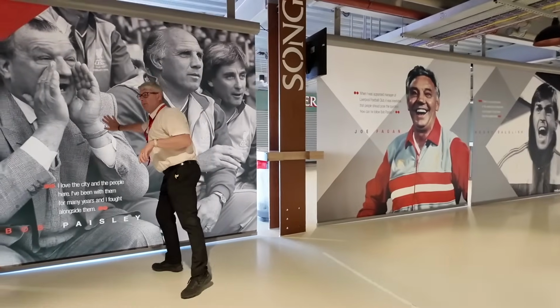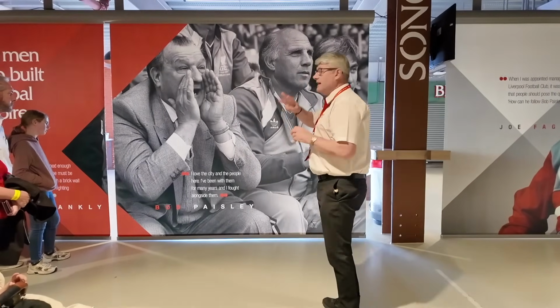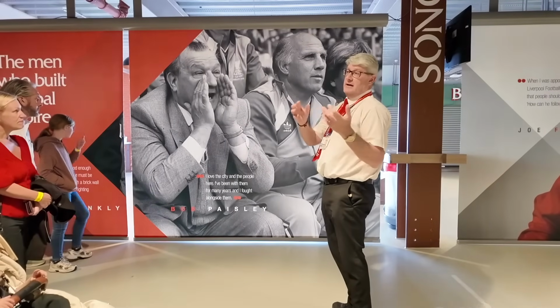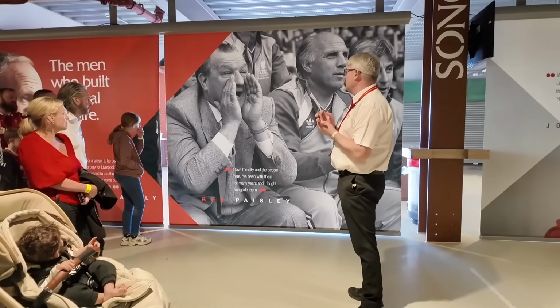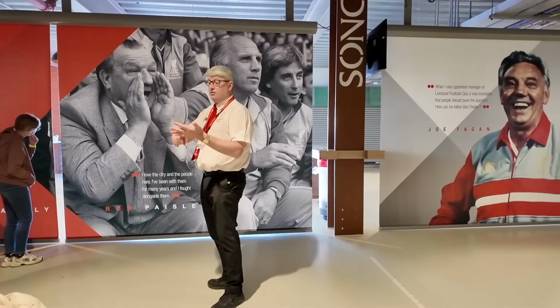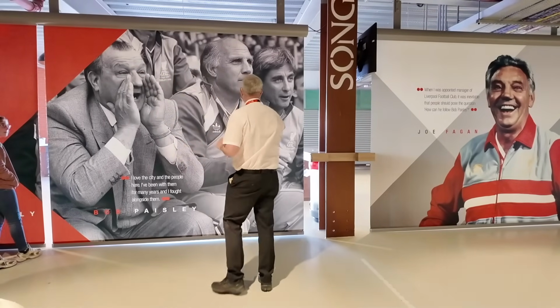So to talk about Bob, our most successful manager: 19 trophies in 9 seasons, 3 European Cups. How brilliant is that? Ancelotti is ahead of him, but he's level with Zinedine Zidane, unbelievable. First man to do it. Bob had been a player here, a coach, a trainer, and then he ended up being the manager. But he had great men around him in the boot room.